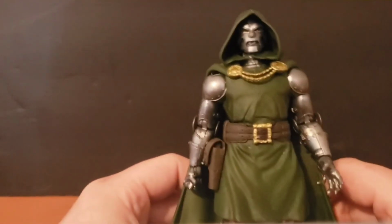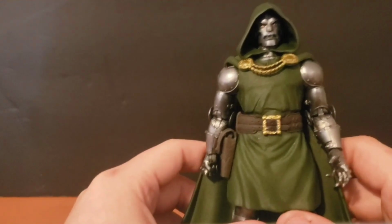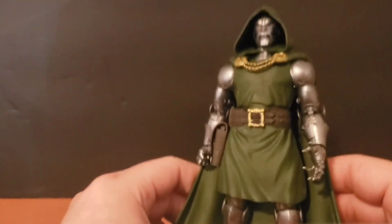I do love this look for Doom. I do love this figure for Doom, and he's still my Doom on the shelf. Just wish he was slightly bigger. It would make him even better. But as is, badass figure, and could easily be number 1 of the year, even with his little flaw. I think he's fantastic.